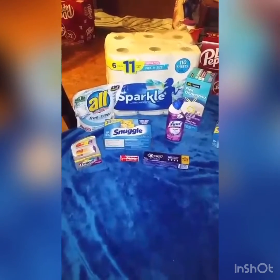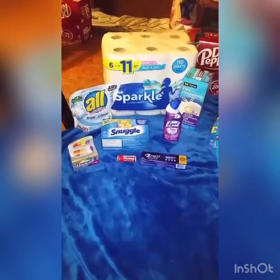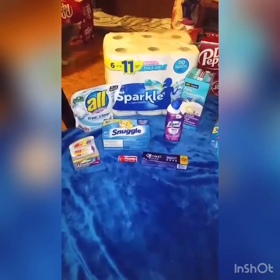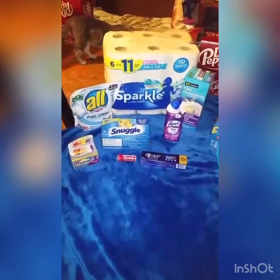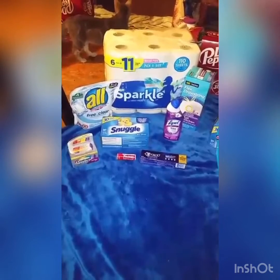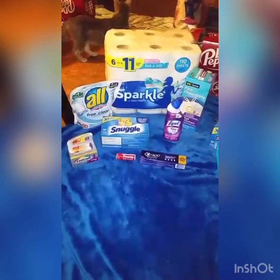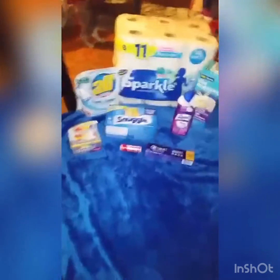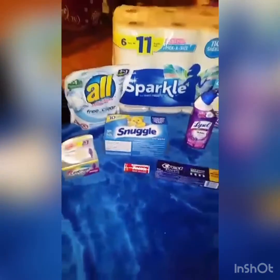The Dollar General trash bags are a dollar off, and the Centrum, they are $5 with $4 off coupon. That was a good one. The Tylenol is free, it's $2 with a $2 coupon. The Crest is free, it is a dollar with a dollar coupon, and the Lysol is a dollar with 50 cents off.